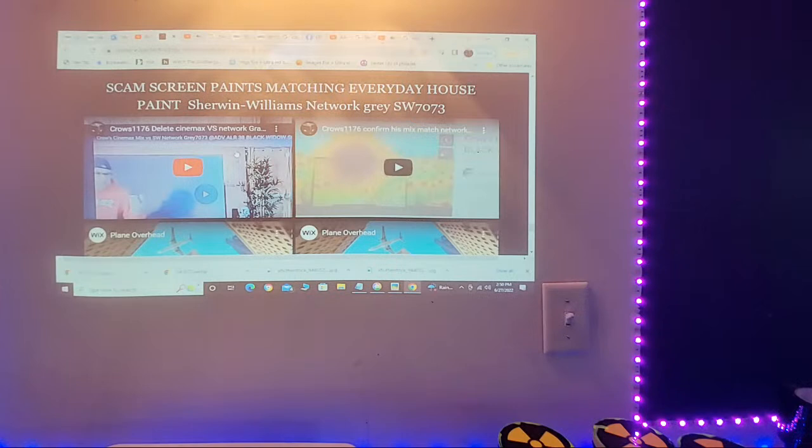73. Screen paint. Alright, so we got Pro Cinemax Mix versus SW Network Gray 773. Let's see if we can track this baby down. Let me see something real quick.